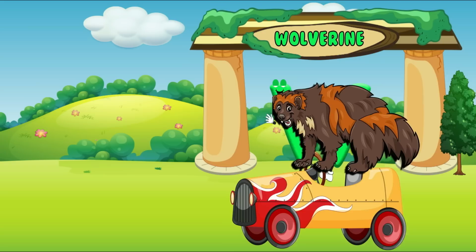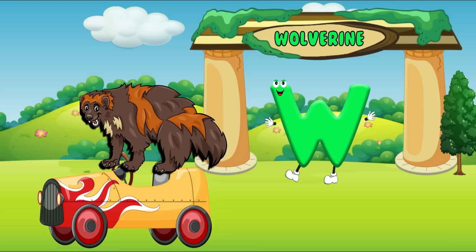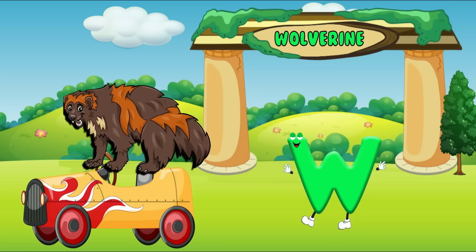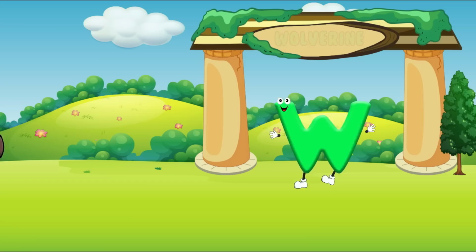Wolverine. They have thick, dense and oily fur. Have you heard the sound of the wolverine? The sound of the wolverine is... What's the next animal that starts with the letter W?